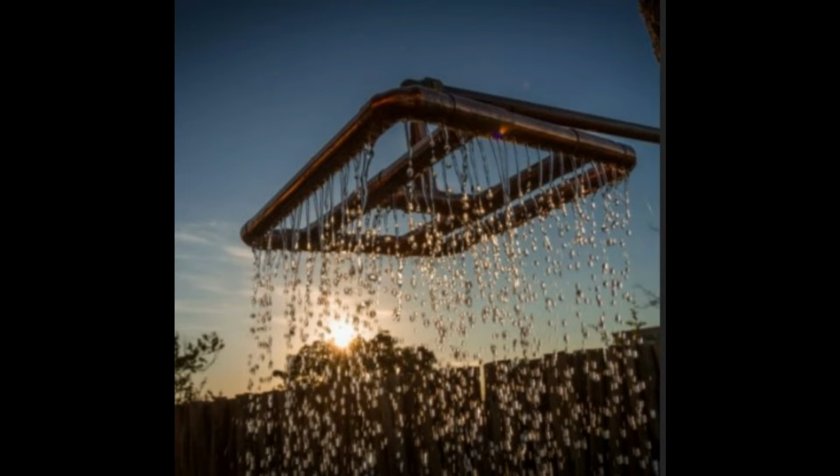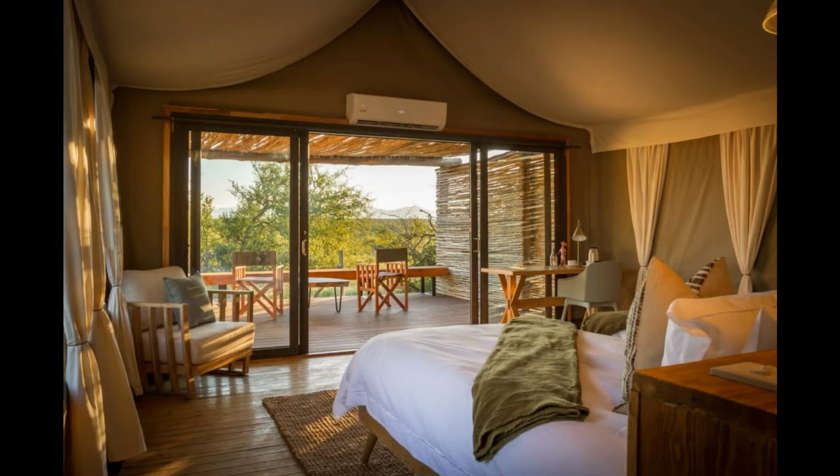But again, beautifully done, beautifully decorated, stunning. They are air conditioned, so if you're there during a hotter time of the year, fret not, you will be cool.